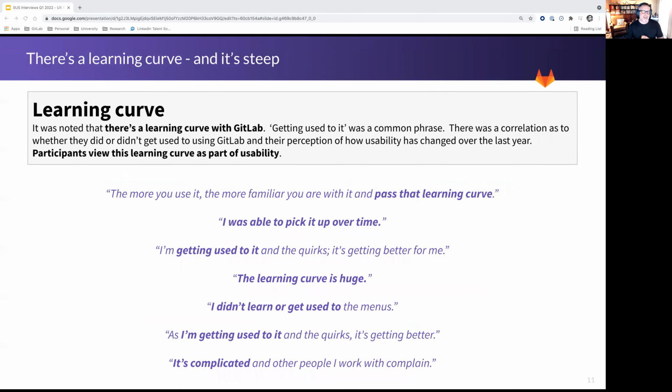The second key factor was the fact that there's a learning curve and it's relatively steep. This was where people were talking about getting used to it. They flat out called out that the learning curve is huge. That's a quote there, that it's complicated, that they have to pass that learning curve.